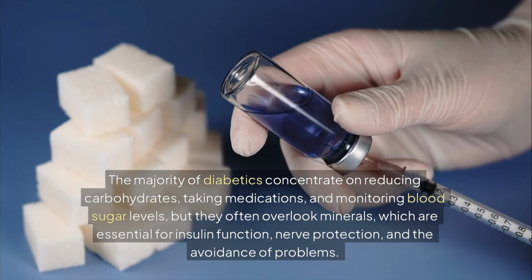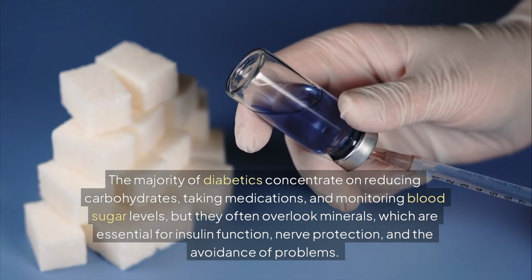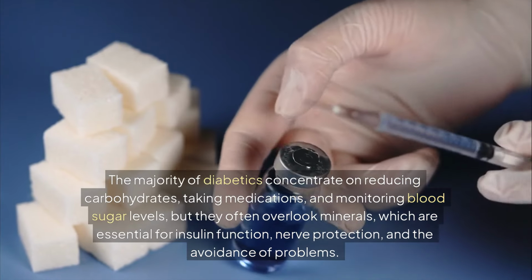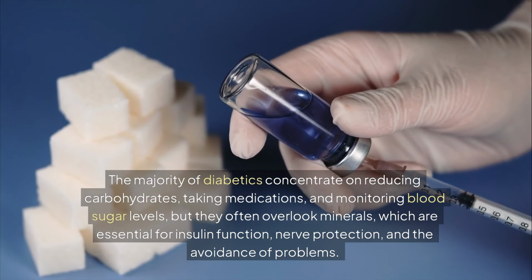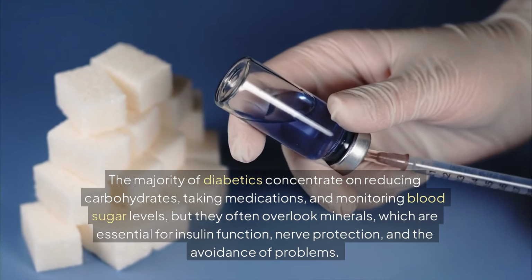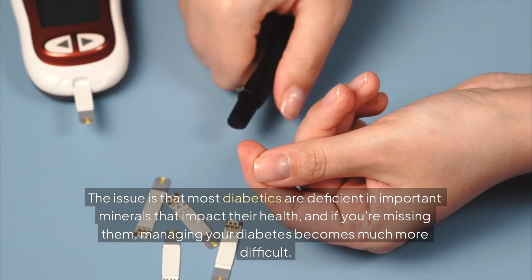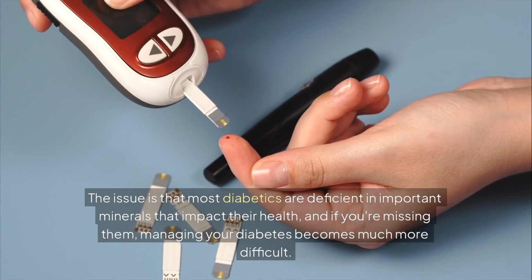The majority of diabetics concentrate on reducing carbohydrates, taking medications, and monitoring blood sugar levels, but they often overlook minerals, which are essential for insulin function, nerve protection, and the avoidance of problems. The issue is that most diabetics are deficient in important minerals that impact their health, and if you're missing them, managing your diabetes becomes much more difficult.